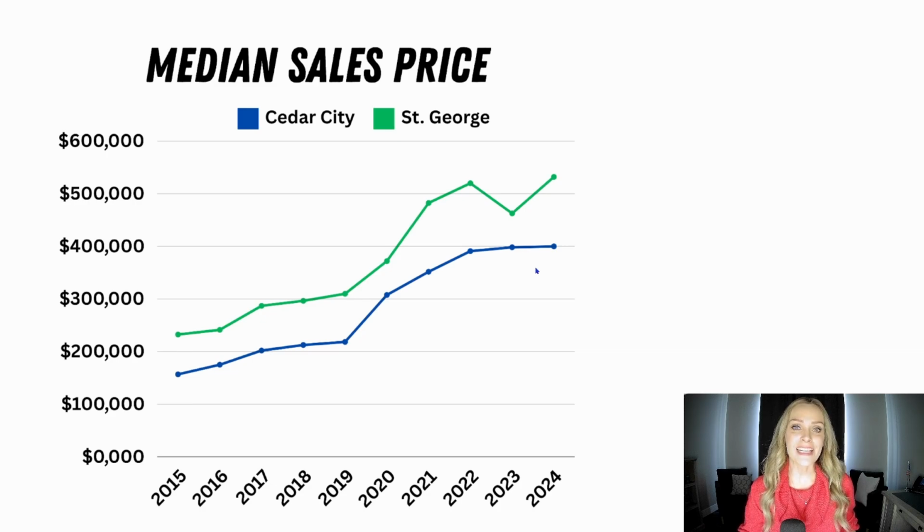Now you can see in both of these markets year over year for the last 10 years, they have consistently appreciated in their median sales price with the exception of St. George. St. George dipped from 2022 to 2023 quite a bit actually. However, they did recover this last year and they are actually back up over where they were in 2022. They're actually a little bit higher than they were in 2022.